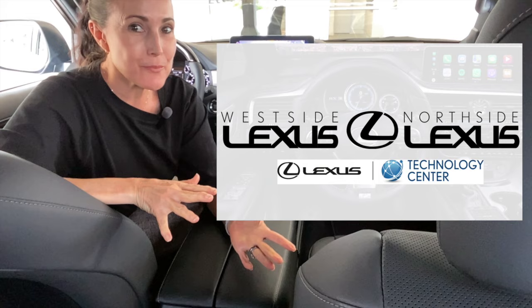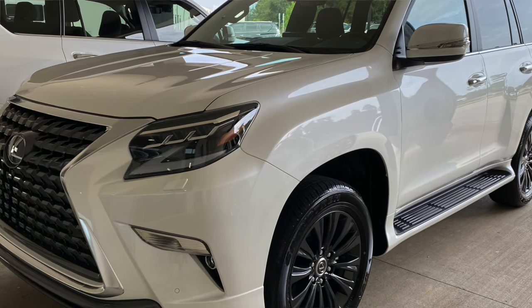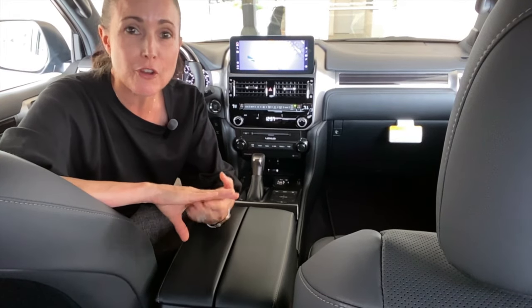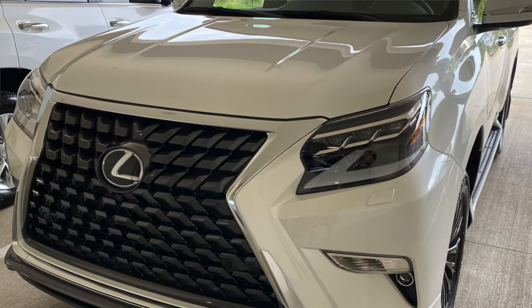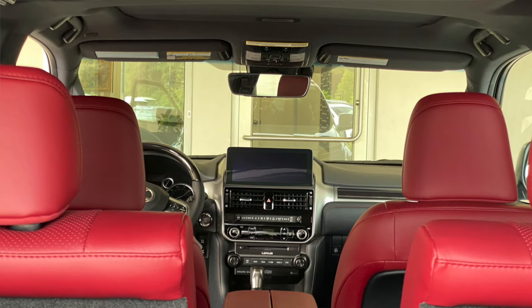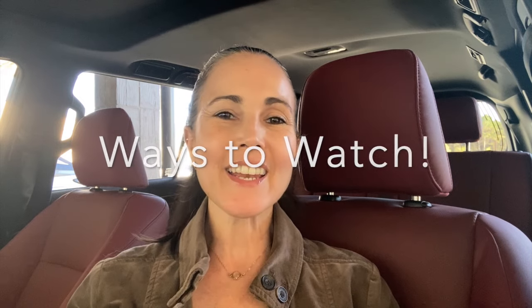And today I am in this beautifully revised 2022 Lexus GX. In this video, you're going to see footage from the 2021 and 2022 GX models, just so I can make sure that I try to cover everything that's available on this GX. If you'd like to explore the video from start to finish, go for it. But if you want to break it into bite-sized chunks, you can do that too.